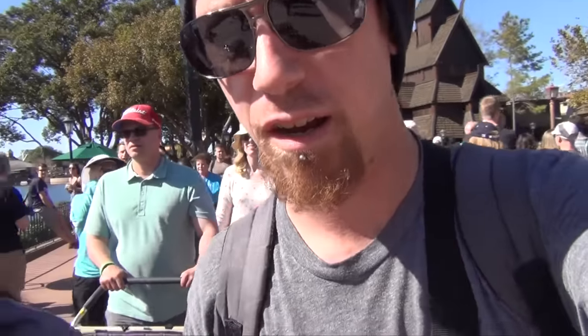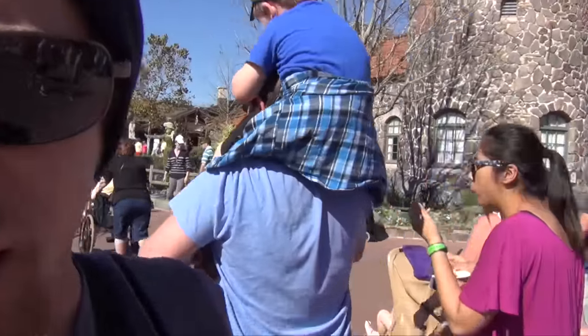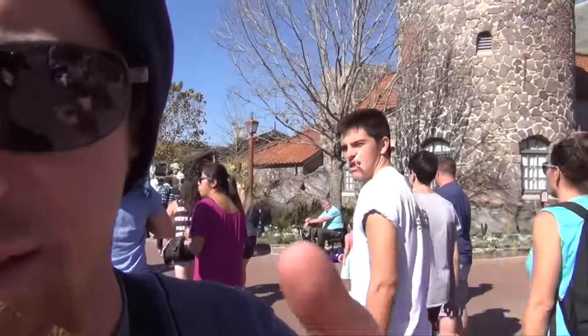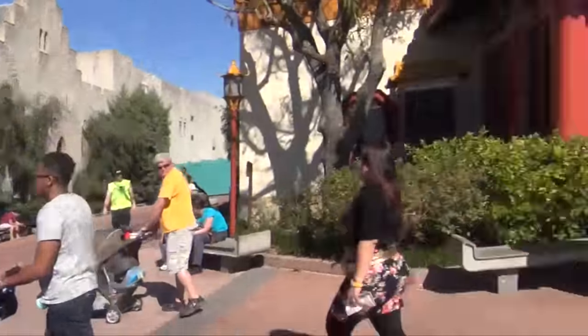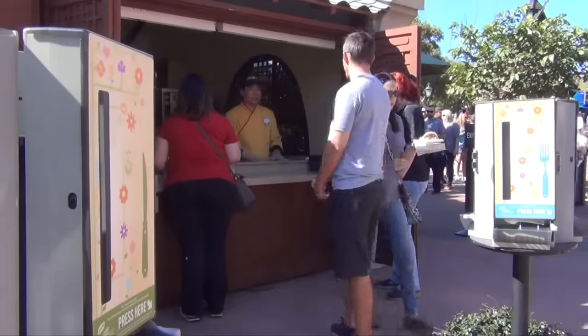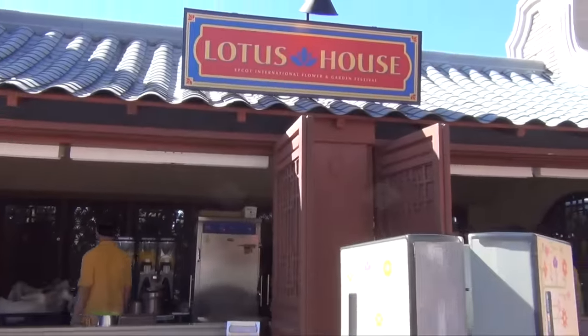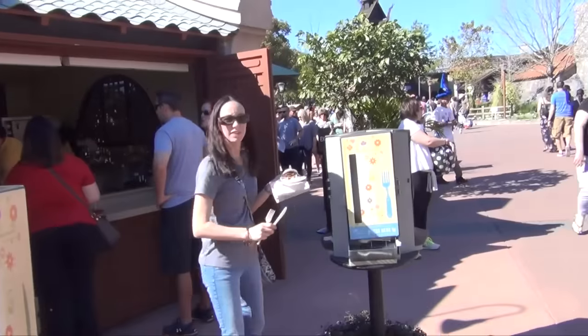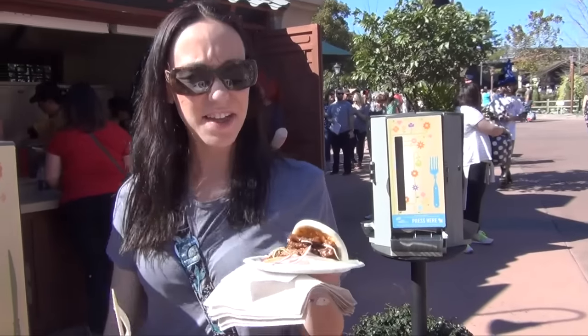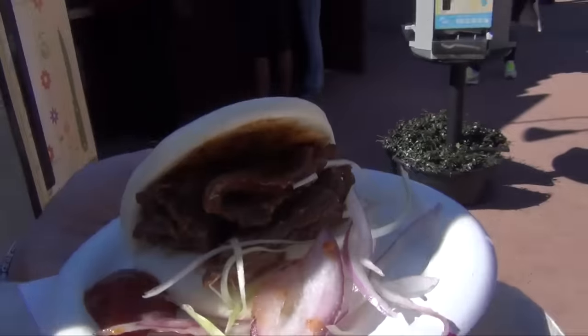Walking through a very crowded Flower and Garden. Harry's still sleeping. Snoring. You can see Anna and Elsa back in that area somewhere. Lauren's hungry, so we're trying to get some food. What did you get? I got the goli beef bun, and I put a little sriracha on the side.